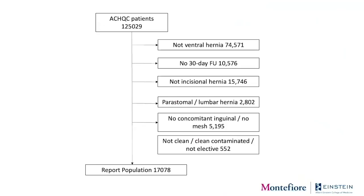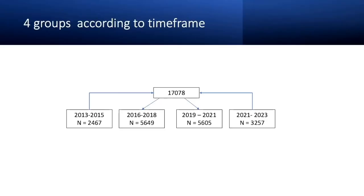So we start with 125,000 patients. After applying our inclusion criteria, we ended up with 17,000 patients. And we divided these patients in 4 groups according to the time frame: 2013 to 15, 16 to 18, 19 to 2021, and 2022 to 2023, I'm sorry.